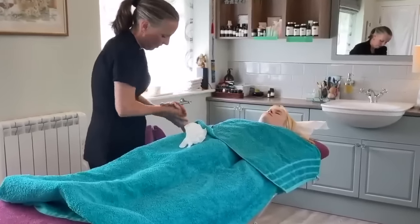smells divine, has that gorgeous colour of gentle slate, but also a mineral clay exfoliator. Up between the eyes, gently into the forehead, the frontal bone, around the sides, and into the zygomatic, the cheekbones. And up over the brow line, the orbital bone and round.